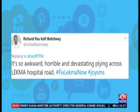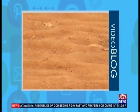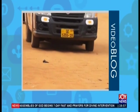All right. Well, hashtag Fix Lekma now is trending. We'll be taking some of those tweets because residents of Spintex, Bachona and Nungwateshi and Labadi will have to be more patient as the 7.5 kilometer Lekma road will not be constructed anytime soon. And hashtag Fix Lekma now is a campaign that we at Joy News are doing. But let's just go to the tweets and see what you have been saying.